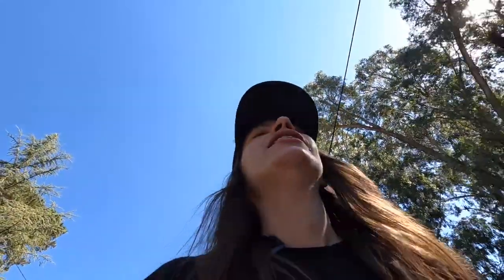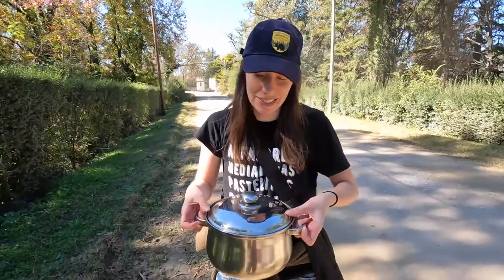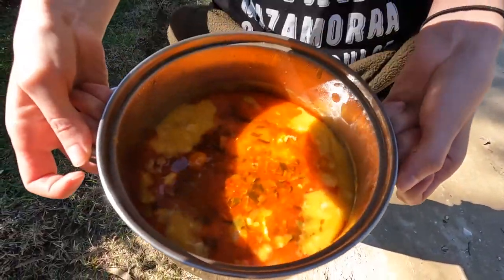So guys, I am walking through town with my pot full of locro. Samuel, you think you can grab the camera and show the peeps how we walk through town? Yep, I got it. With our pot full of locro. That's how we do things. Somebody in town was making it. Want to lift the lid and show the peeps? Yeah, sure. I actually did that already.